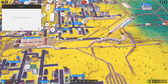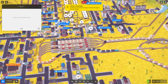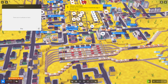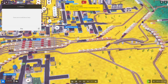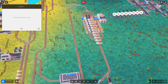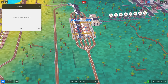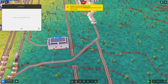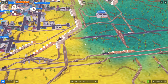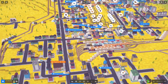Oh my goodness, it's absolutely chock-a-block here. How do we have so many stations and it's still not enough? Oh, it's because of the length of this freaking train. That is part of the problem anyway. And we do simplify a lot of the tracks down to just single track routes, but that's okay. Anyway, the iron bars are going up, and that's what's important.